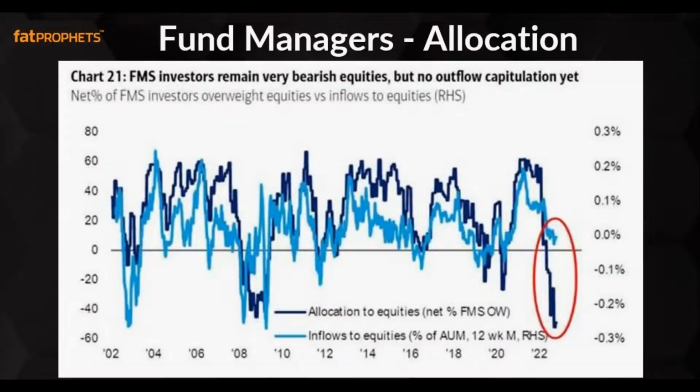But also looking at some other stats that we look at at Fat Profits is how the fund managers are currently faring around the world. If you look at this particular stat, the dark blue line is basically showing you the allocation to equities, and that's actually dropping as well. So the fund managers are certainly being bearish, and the light blue line, the inflows to equities, is also slowing down. That's not a great sign, and we can see in the previous recession in 2008 that it hit similar levels. So the current sentiment is certainly bearish.